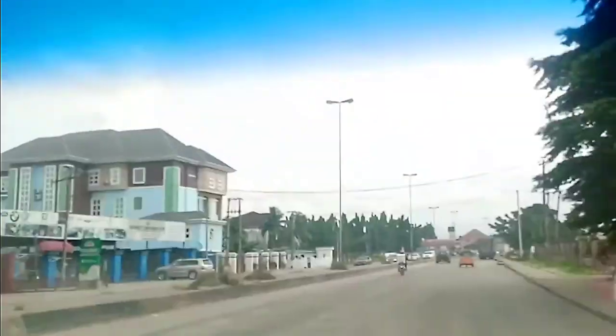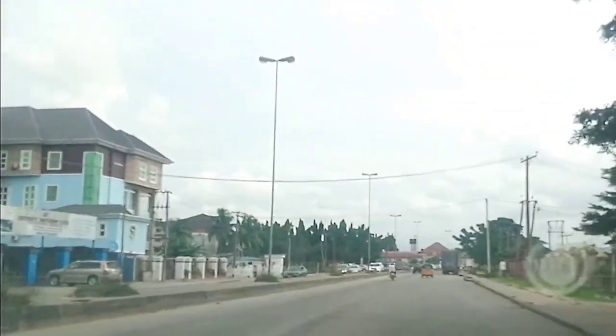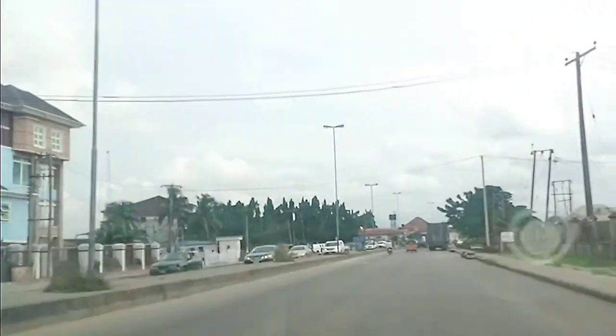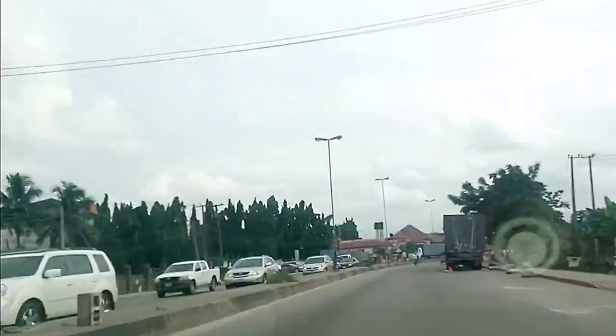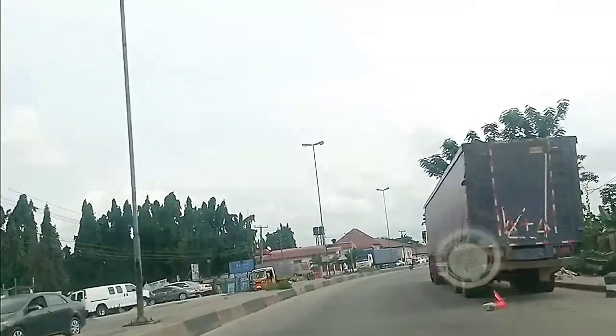And we will be approaching there very soon, just after here. I don't know what that blue building is. This area is kind of fine because of those trees. But we move.